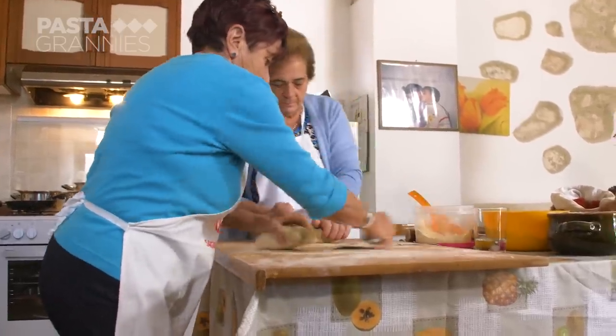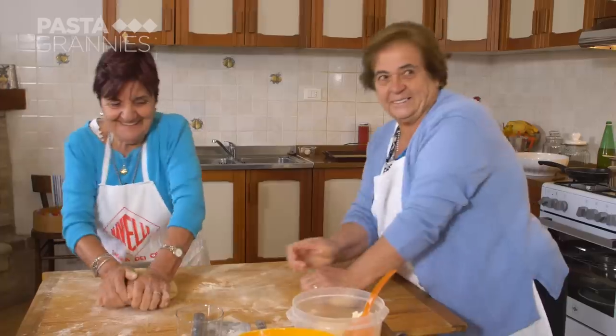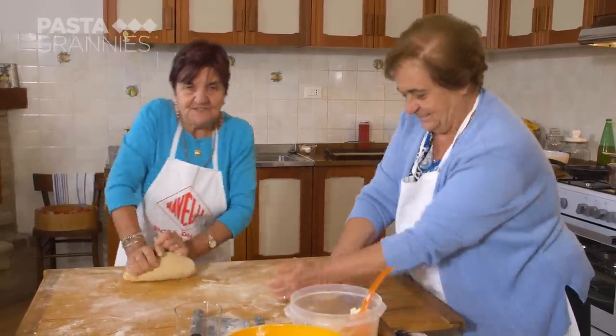They knead the dough until it is smooth, which takes about 10 minutes. It should rest for at least 30 minutes.